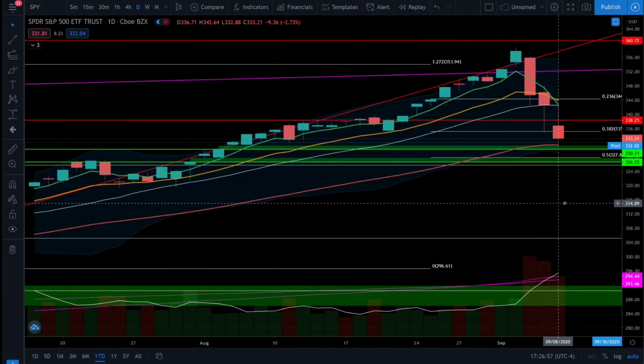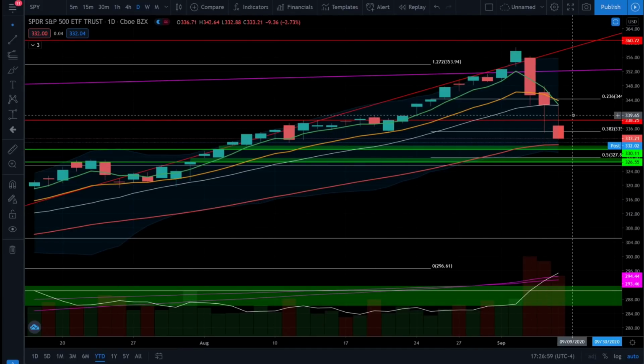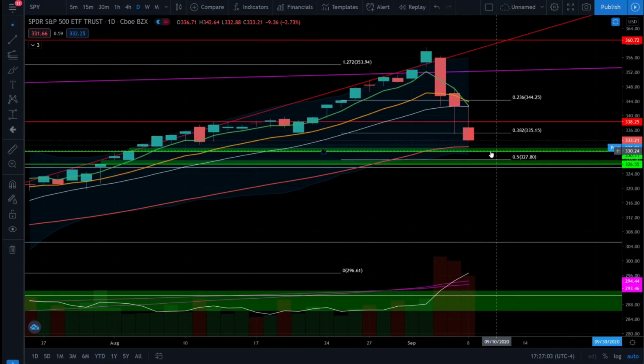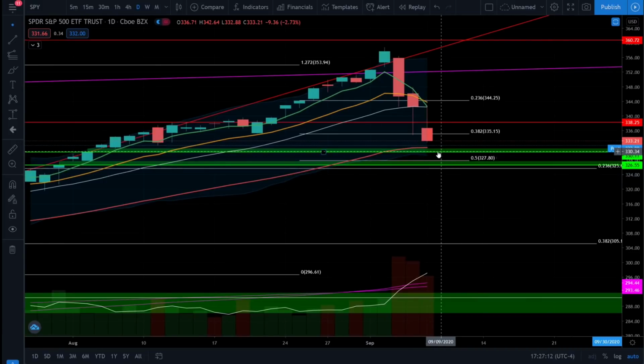So this is how the stock market works, where it takes the stairs up and the elevator down, and we are seeing these gaps closing that we had on the S&P 500. Now we still do have two more gaps below us, and we are reaching critical Fibonacci areas as well. So it is possible that we do see a technical bounce soon, but that does not mean that there's not further downside coming. So right now we still have a gap at $330 and then another gap at $327.